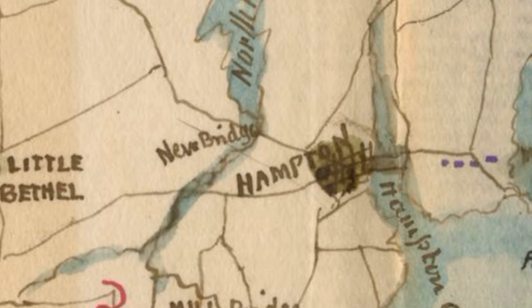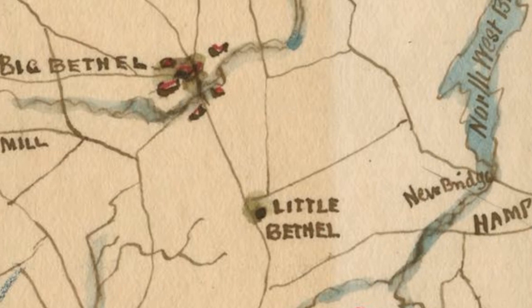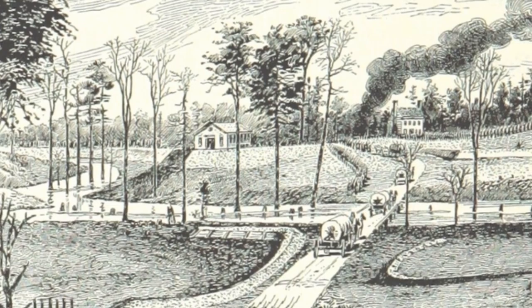The 5th and 2nd New York Infantry Regiments ventured to Hampton, then about halfway between Yorktown and Fort Monroe near Bethel. A church sat at Big Bethel called the Bethel Church. The New Yorkers occupied the area and even wrote things on the walls of the church, like "death to traitors."